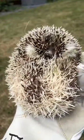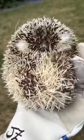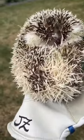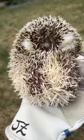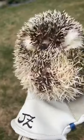Does the mother carry them? Not on her back. I suspect that would be uncomfortable for everybody. So not like an opossum, no. Though again, when they are born, they have much less stiff quills, so they are softer and they can snuggle up to nurse from mom without spiking her.